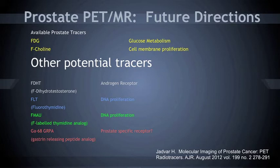Other potential imaging tracers that we could use would be androgen receptor. FDHT is a dihydrotestosterone androgen receptor. There's a fluorine-18 labeled compound that can do that. FLT is fluorine-labeled thymidine, which looks at DNA metabolism in terms of cell proliferation. FMAU is a similar thymidine analog, also existing and under research in the world for prostate.